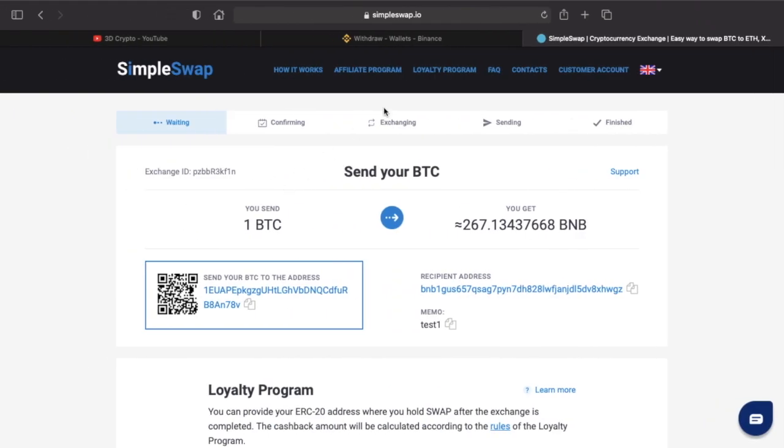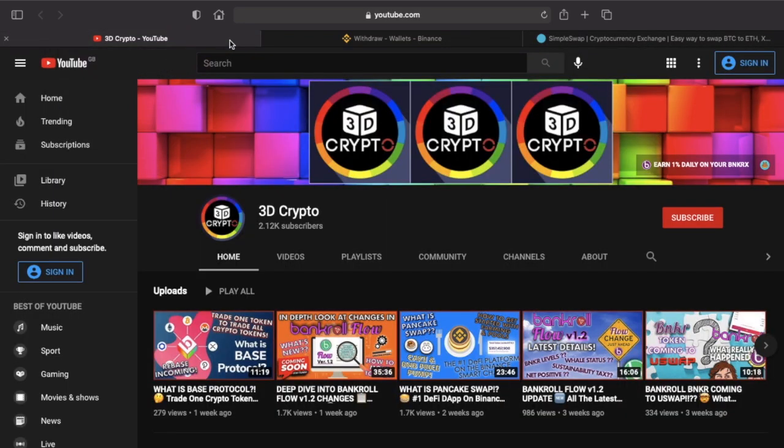So guys, it's very simple, very straightforward. I know there's a few extra steps if you're not supported natively by Binance, but once you do this with a small test amount, as I was going to say now, always use small test amounts first.